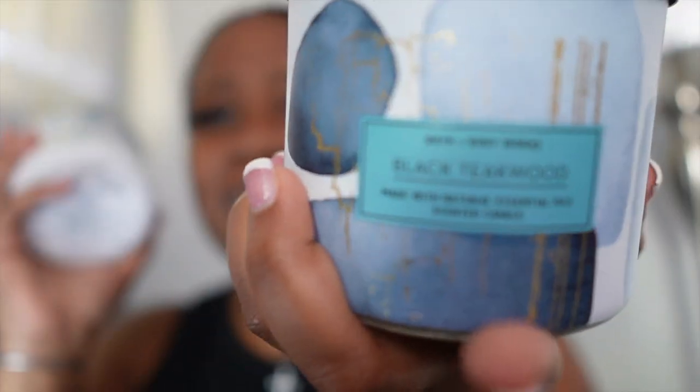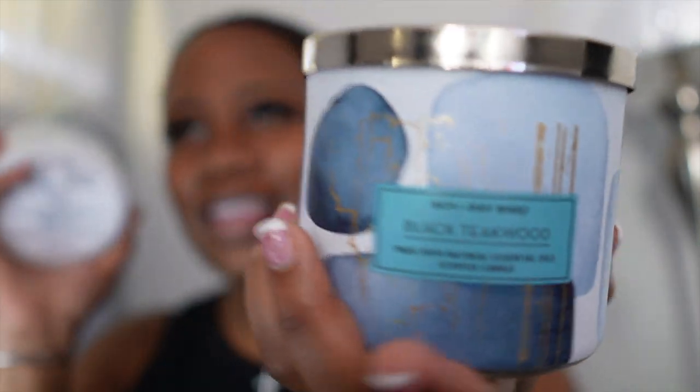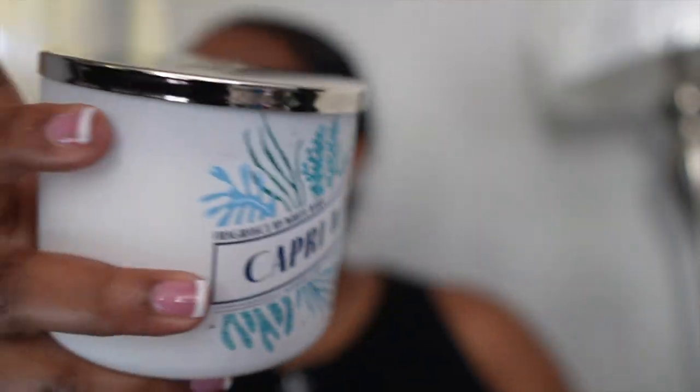But y'all, yesterday I was going through the debate of, oh my gosh, this one's already lit, and I haven't burnt through this one. But I'm trying to get this one to smell good. So y'all, like I said, YOLO, so I lit this one.